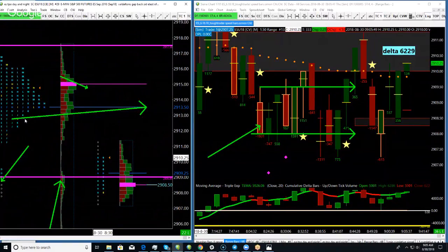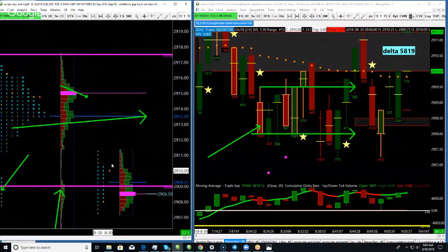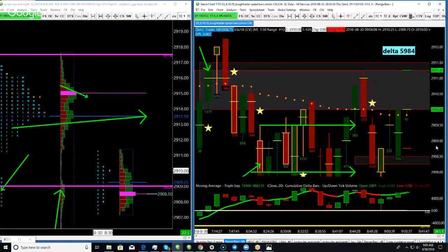But everyone, it's value because this is where 70% of the time was spent yesterday. Everyone agreed these are fair prices. Everyone agreed outside of here was an unfair price, right? Inside value, we're just going to chop. There's no strong emotion one way or the other unless new information is introduced to the market that changes that picture, okay?